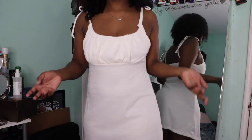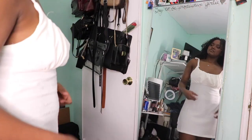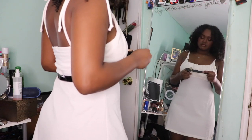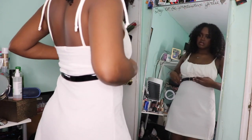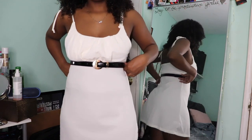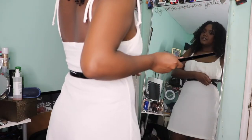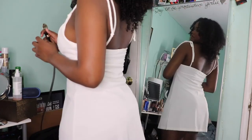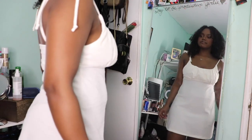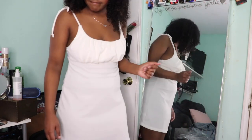This was the one I was most excited about, guys. It definitely looks like an Easter type dress or something. Maybe a belt. Okay, so yeah, no. I don't know, y'all. This one might have to go back. Nope. Not feeling it.